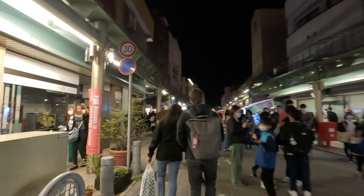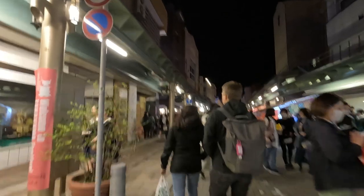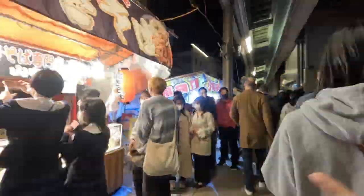Would have been nice if this came through on the camera. So this was the old-timey street from before, but with all these paper lanterns lit up. It looked really beautiful. Along the way back, we found a place where all the food had been set up, like, you know, the stuff that you'd eat at a festival.